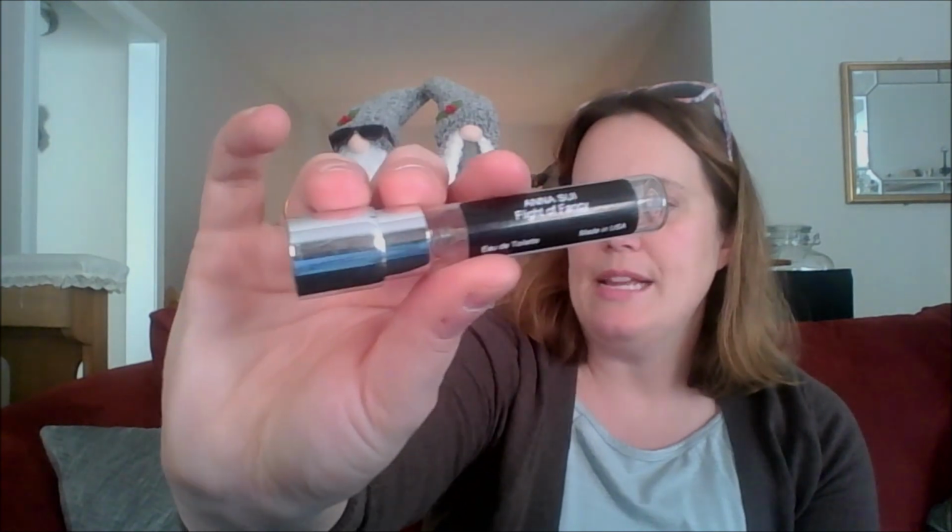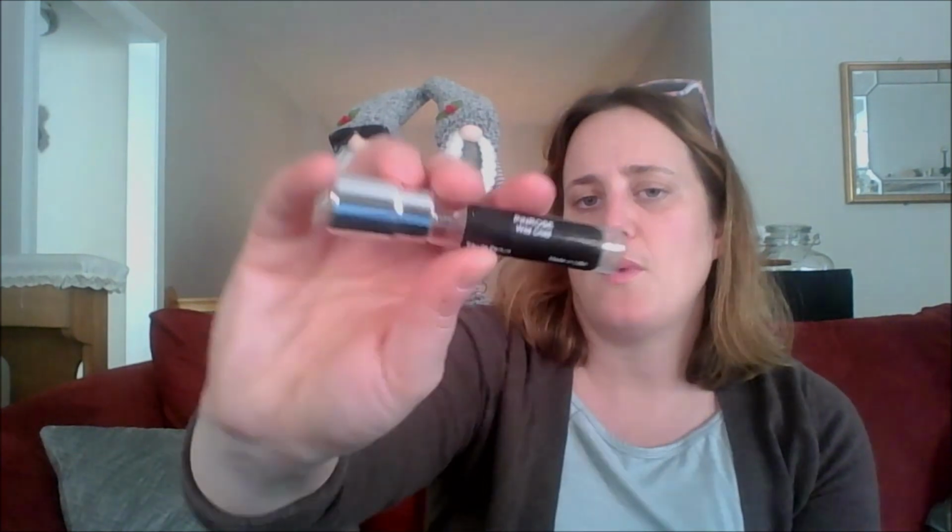Love it. I got the Anna Sui Flight of Fancy. I don't think I love this one. It was fine, but it wasn't my fave. And then neither was this one. This is Penrose Wild Child. It was fine, but it didn't make me go and buy any of those.